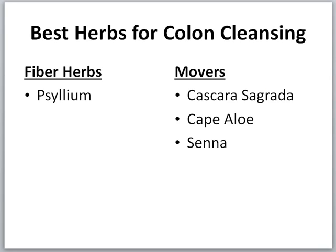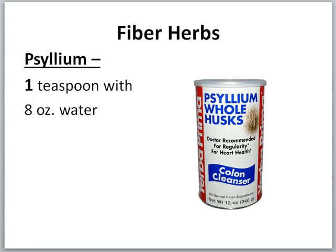All right, so the best herbs for your colon cleansing are, number one, your fiber herbs, your psyllium, and your mover herbs, your cascara sagrada, your cape aloe, and your senna. Those are your two herbs. So let's get into that in a little bit more detail.